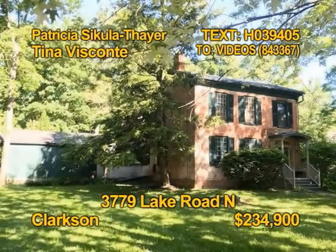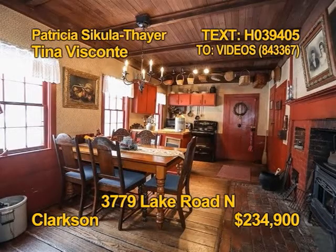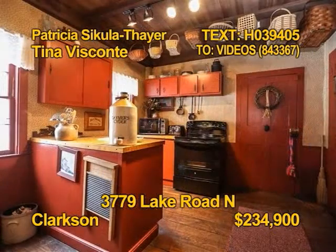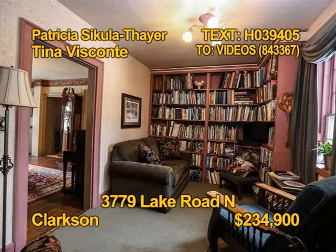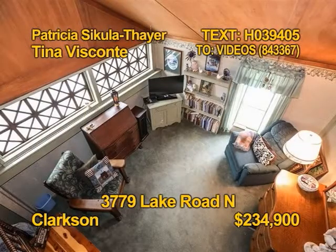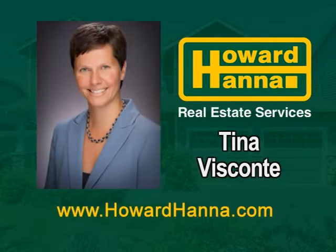Fall in love with this Federal-style home in the Clarkson Corners Historic District. There have been only 4 owners in its 189-year history. It features plank floors and original wood trim. The bright kitchen includes appliances. You'll find 4 bedrooms and 1.5 baths here. Get all the details from Patricia Sekula Thayer and Tina Visconti.